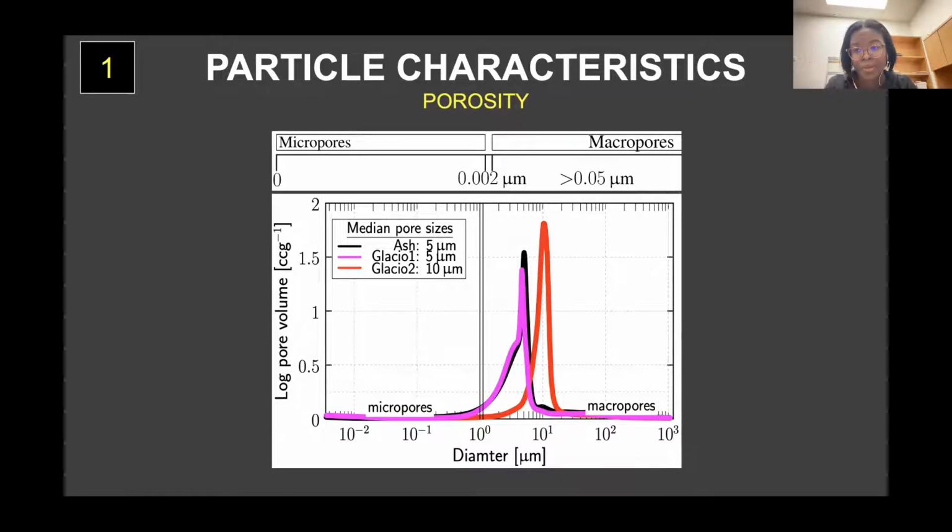What we found was that for similar particle size distributions, we obtained similar pore size distributions. But the pore sizes increased for the larger particles contained in Glacier 2. Overall, the majority of the pores were within the macropore size regions, so they were large. And these are the pores between and within the particles.